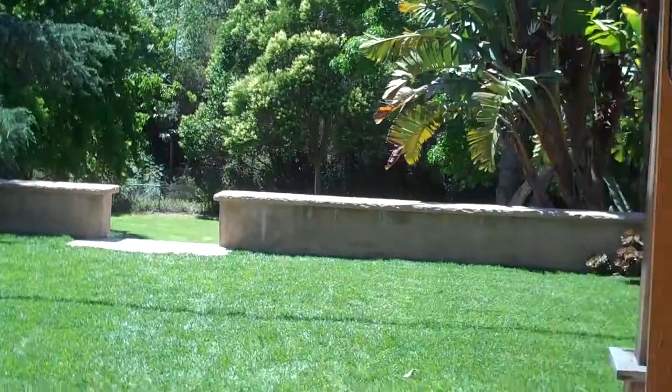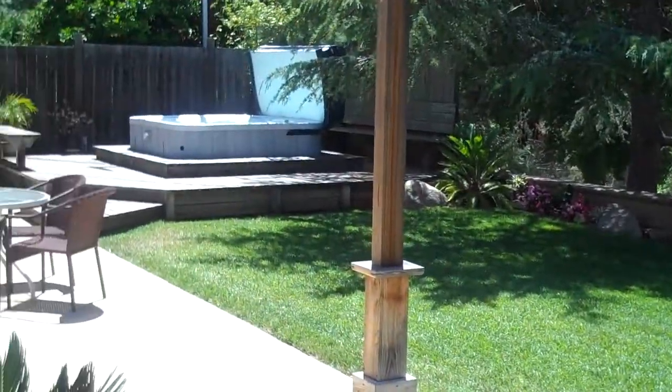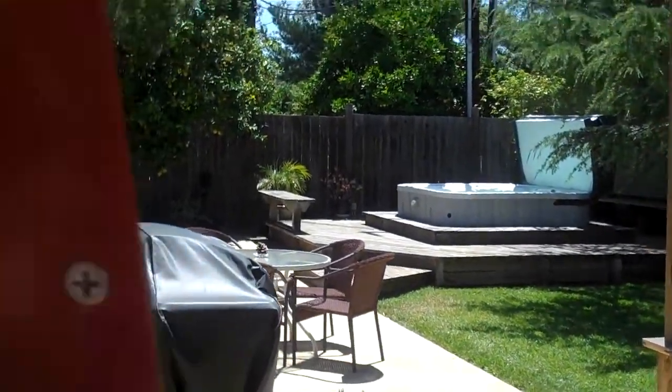We're backing up onto a park past that short wall there. It's a big jacuzzi out here, built in. The flooring is all tile in here with nice detail. All the doors have been replaced. It is a 3-bedroom, 2-bath house.